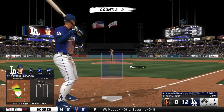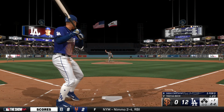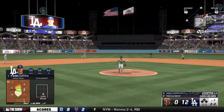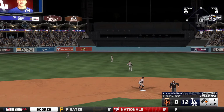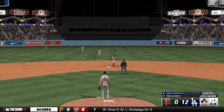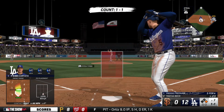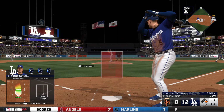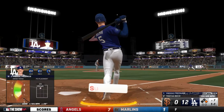Diego Cartaya steps to the plate for the Dodgers. Swing and a ground ball off the middle. That's a base hit. And that turns the lineup over. That's back-to-back singles for him. Once you get the ball by the pitcher, there's a lot of base hits up the middle, even on ground balls. So a nice job to use that big hole and get himself on.